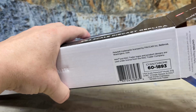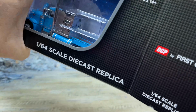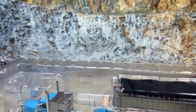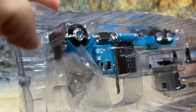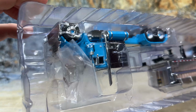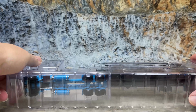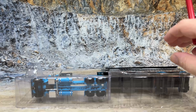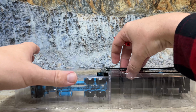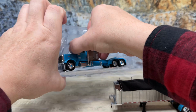Again, it's in the two-piece blister, and they taped the blister so it doesn't fall apart when you open it. Really, really sharp. Up there you can see it has the mirrors. Oh, there's also a chrome fifth wheel cover with this one. Now, I already cut the tape, so it'll be easy to take apart and open up. And there we go. Take that off. Pull the trailer out first, and then pull the tractor out.